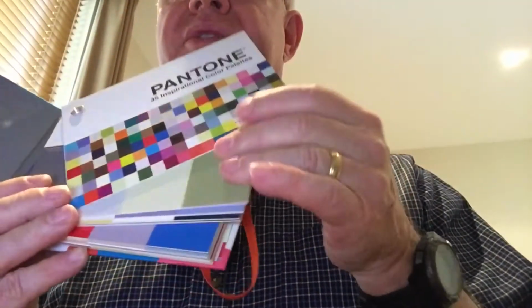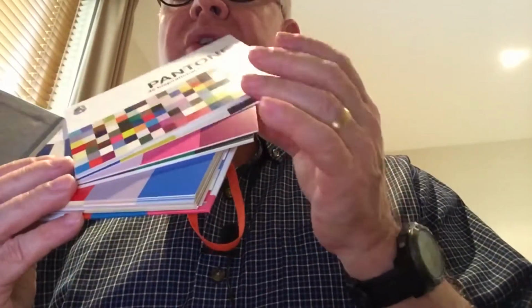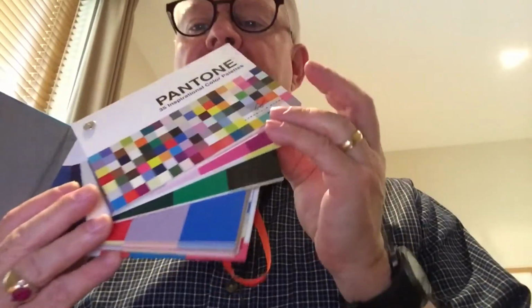But the reason I picked it up is because I have a tendency to use the same old colors in most things that I do. And I want to find some different combinations. And I'm not really good with the color wheel, so I thought this might be helpful. So you can see there's quite a few little swatches in there. And as I said, it didn't cost a lot of money, so I picked that up.